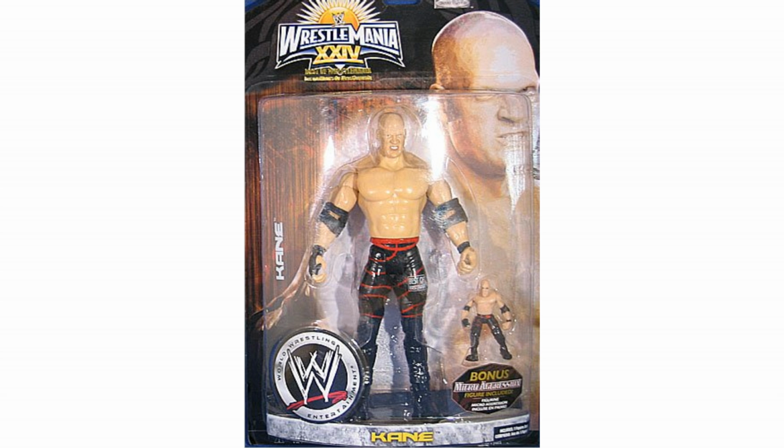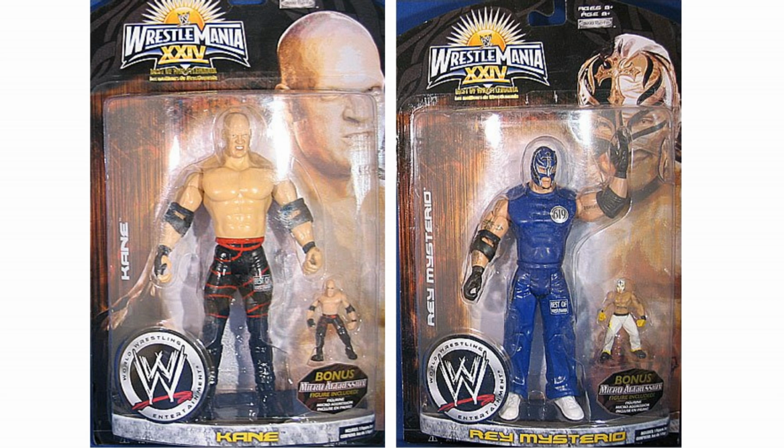Next up, and this isn't that weird, but I just love it. Kane. Look at this Kane, WrestleMania 24. The figure is fine. I just love the fact it comes with a tiny Kane. It looks like Kane has dressed his baby up. Looks like he's got a baby and put it in a Kane costume. I love it. They did one with Rey Mysterio as well, but for some reason I just love the Kane one more. It really made me laugh when I saw this image online. But as I said, as a figure, it's perfectly fine. But yeah, as a set, I just think that's really funny.